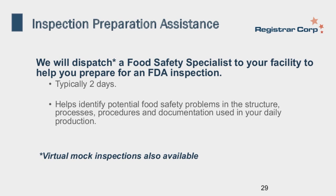Virtual mock inspections basically follow the same outline. Document review the first day, and then we'll do the virtual walkthrough inspection of your physical facility on day 2, and we will also provide a comprehensive written report.